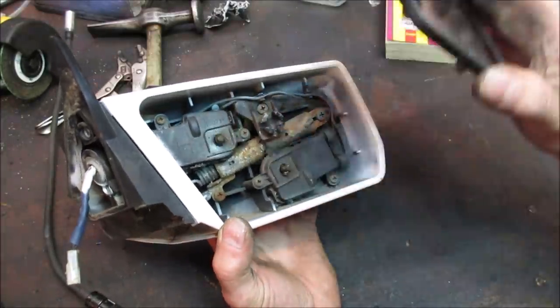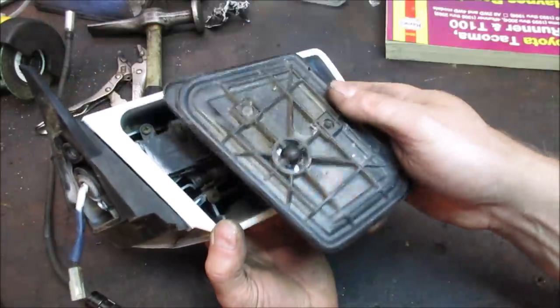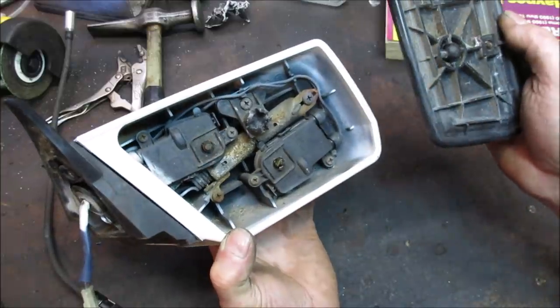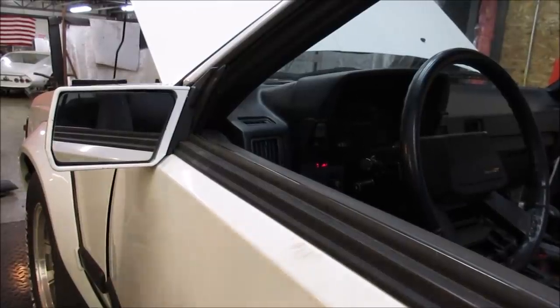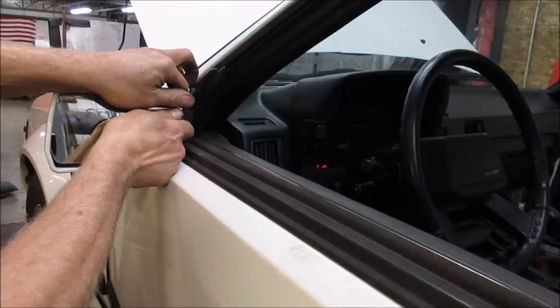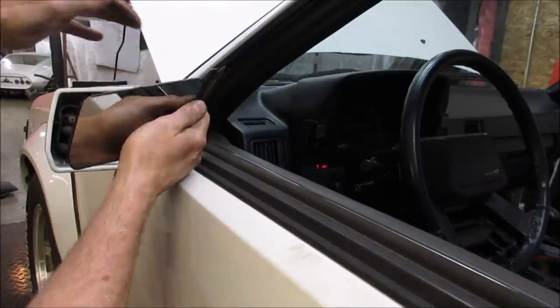Well, we should pop the glass out of the other side and see if there's something laying in it. Like somebody was definitely in this one. We saw the paper that was in it, right? Yeah, let me try to pop the glass out of the driver's side and see what we see. Let's see if I damage this one. Come on. Oh my god.